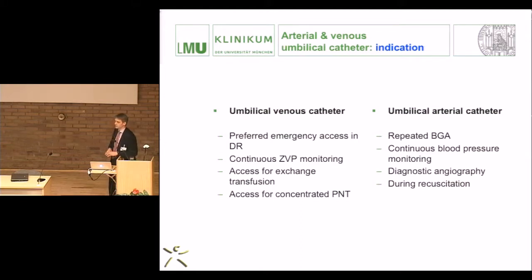The umbilical arterial catheter helps you in drawing repeated blood gases, but my feeling is that if we have it in line, then we draw a lot of blood gases, so we might consider that as well. And it helps you for the continuous blood pressure monitoring, diagnostic angiography if you have problems there, and it might even be used during resuscitation.